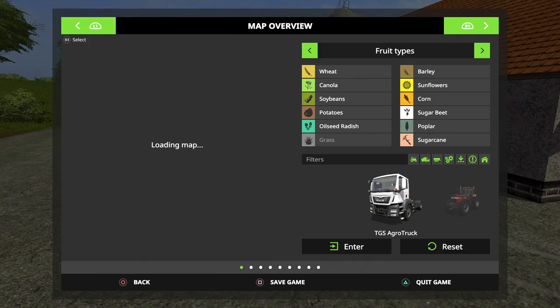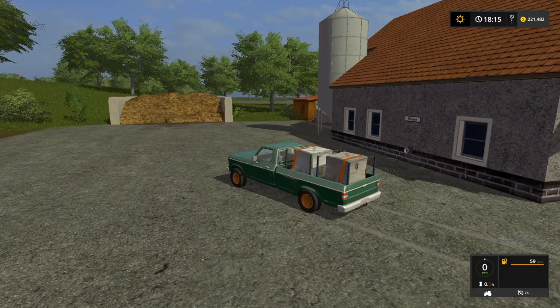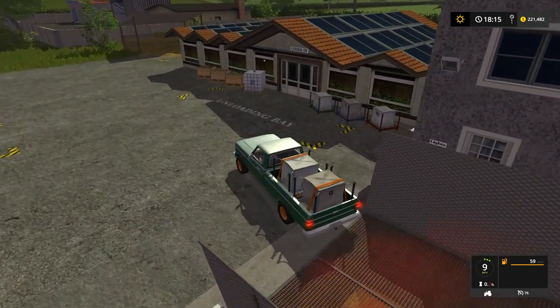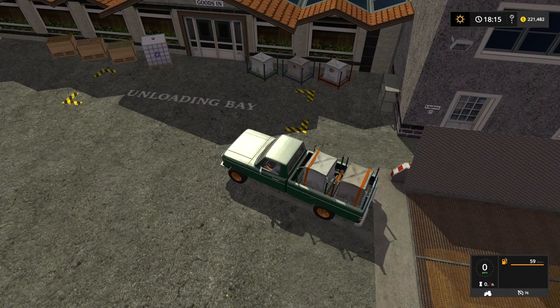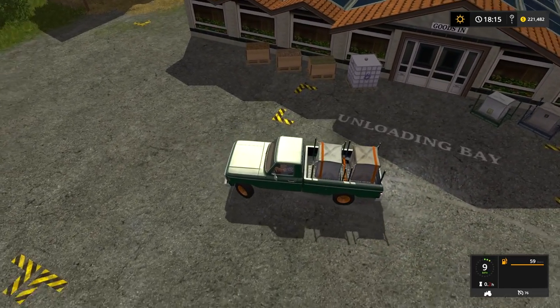We are at the garden center. You can take a look here. Garden center down here on the right-hand side. Yeah. Sorry, I had to. So we're going to pull over here. What is this? There's all kinds of stuff here. There's all kinds of pallets out here. And it says unloading bay. Well, all right. Don't mind if I do.